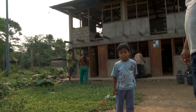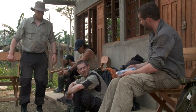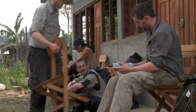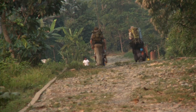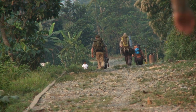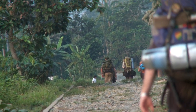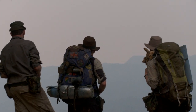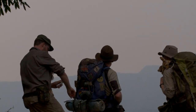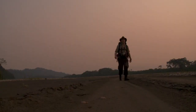We have reached civilization again. We may not have found Paititi in the jungle, but we have found friends in each other after surviving for 8 days in the Amazon rainforest. Hacking through undergrowth, wading through rivers, relentlessly attacked by stinging bees. It has been a real adventure, and for me, I hope, the first of the many to come.